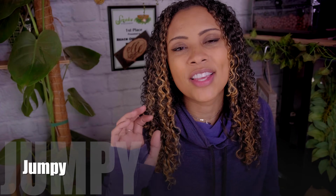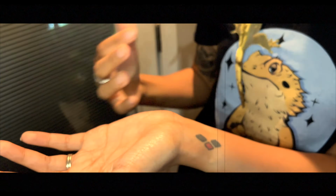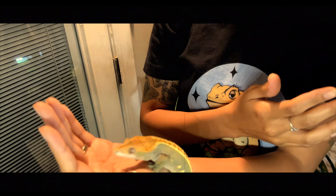Along those same lines, these guys are very jumpy. This isn't going to be like handling something like a bearded dragon or a ball python where they're very slow moving. They are easy to handle. Crested geckos are a lizard that are made to jump, and they can jump far and they will jump far. As they get older, they do get a little less jumpy. They kind of slow down a little quicker, but as babies, these guys can go and go and go and go and go, and it's definitely something that you should be watching out for if handling them.